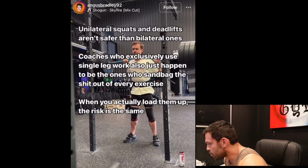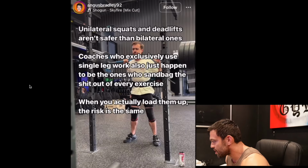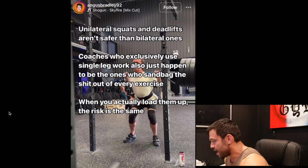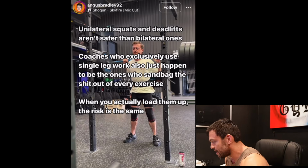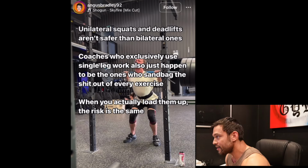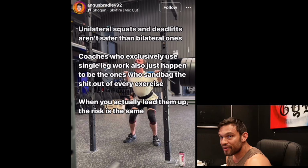And I think this is the last one. Unilateral squats and deadlifts aren't safer than bilateral ones. Coaches who exclusively use single leg work also just happen to be the ones who sandbag every exercise. When you actually load them up, the risk is the same. I agree with that. I do think if you're loading up a split squat max effort, you have a good likelihood of shifting and getting funky, at least just as good as doing something wrong with a bilateral squat.